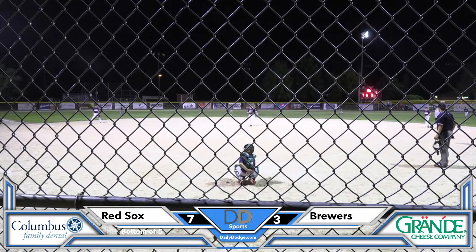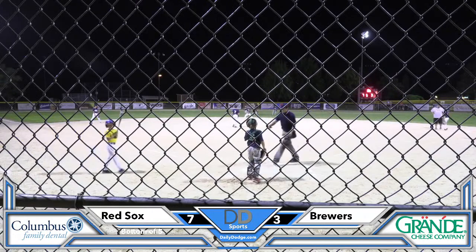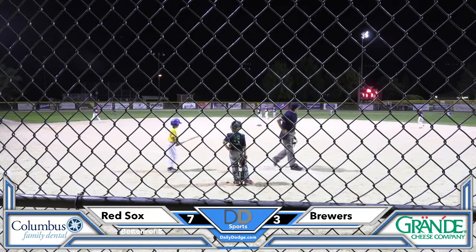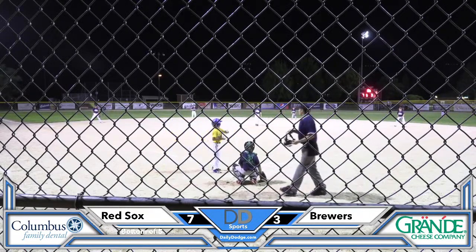It is the Double-A final Little League Championship. Red Sox and Brewers. Red Sox lead at 7-3, headed into the bottom of the fifth. Cale Zomer alongside Kevin Haugen. We're out at the athletic fields in Beaver Dam, up behind Washington Elementary.